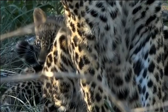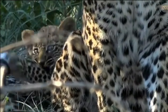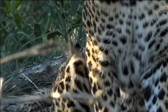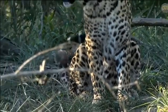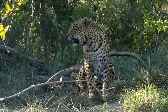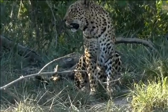But look at that. Is that not the naughty face of a cub that is up to no good? Give me your tail, Mom. Mom's just whacking it in the face with that tail. It's almost like a punching bag. There we go. You know, one of those punching bags you hit and it comes back at you. That's almost what it looks like with this little cub as it grabs the tail and plays around and messes around with it. Very cool to see.